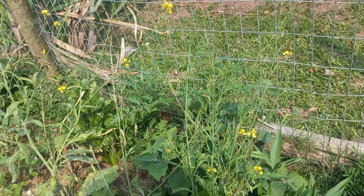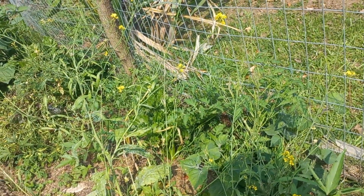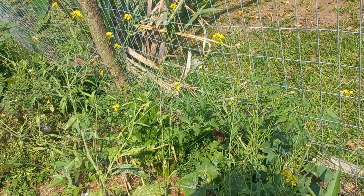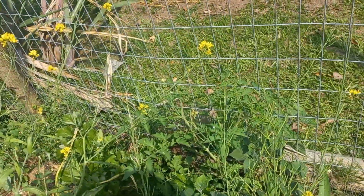I haven't given an update for my garden in a very long time. It's been very hot here, so today I thought, let me just give an update of what's happening in the garden.